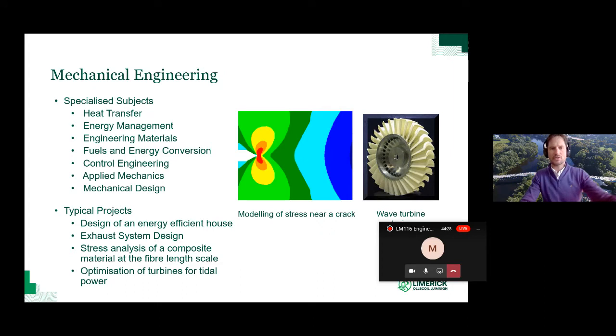From year 2 onwards, you will study subjects like heat transfer, energy management, engineering materials, fuels and energy conversion, control engineering, applied mechanics, and mechanical design. You will complete projects in several modules throughout the program, culminating with your final year project or your master's thesis.